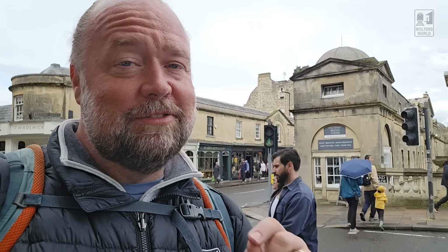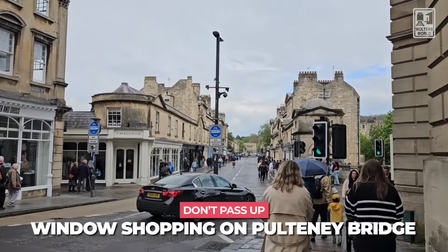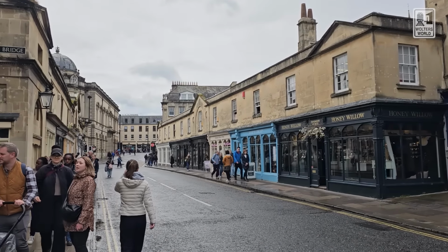Now, if you're looking for something that is very much a symbol of Bath, you have the Pulteney Bridge here, and there are shops literally on the bridge. See, the water's right there, the bridge going over, and the shops. You can go there, though don't be surprised if you don't buy much on the bridge, but don't pass over walking through it and doing a little window shopping while you're on the bridge.